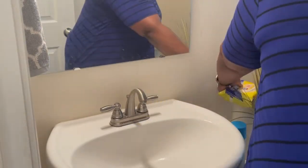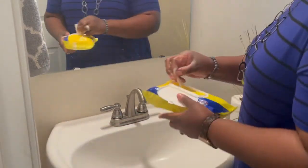So today we're beginning here in our downstairs bathroom, just getting it refreshed and ready for the week for any upcoming visitors that we may have throughout the week.